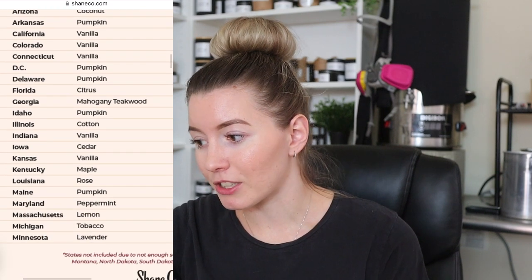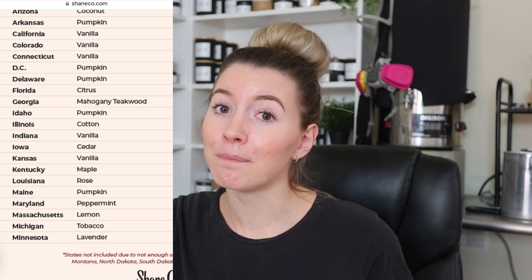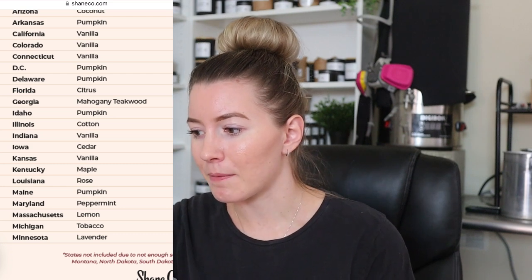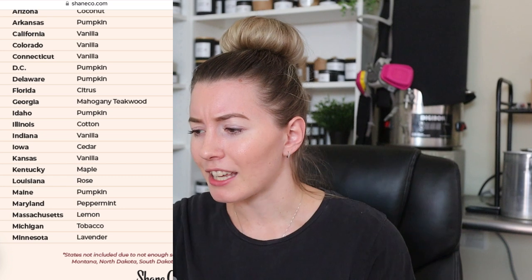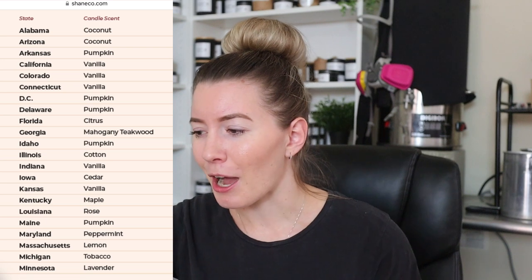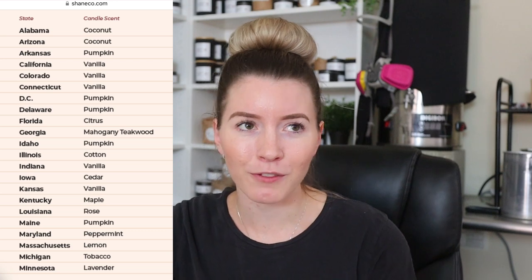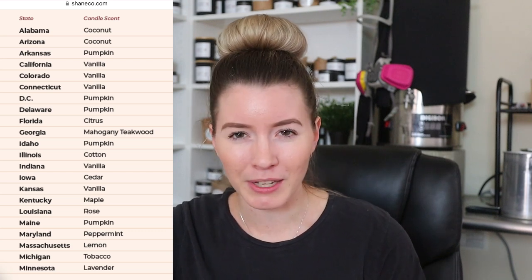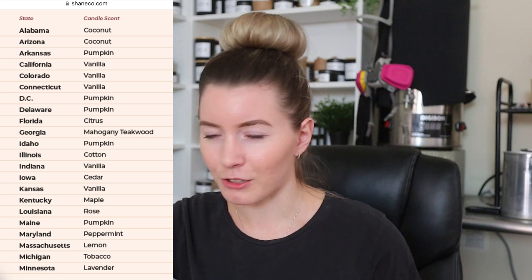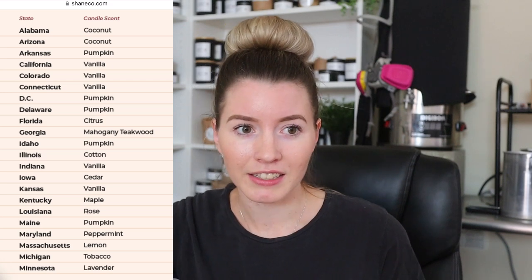And then scrolling down, citrus for Florida, that kind of makes sense being Florida. Georgia is mahogany teakwood. Now that's one of my favorite scents. So that's really interesting that mahogany teakwood is on here. And specifically with Georgia, now I don't know if you'd be able to associate states with scents. For some reason, citrus made sense for Florida because there's the whole Florida oranges commercial or whatever, you know what I mean?